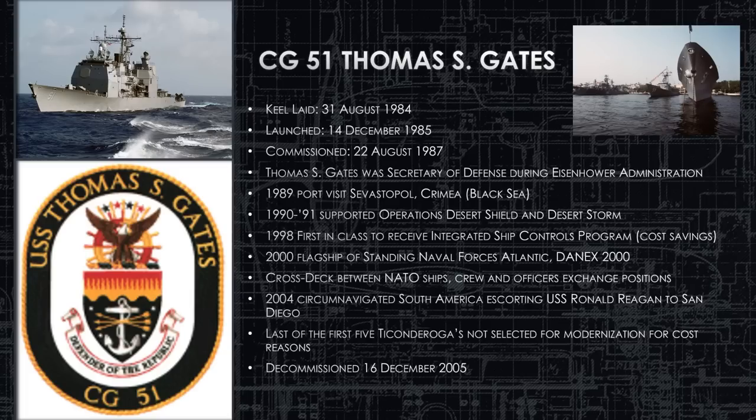Anyway, in 2004, 4 years later, circumnavigated South America escorting the USS Ronald Reagan to San Diego because she wouldn't fit in the Panama Canal. She had to go the long way around. So Thomas S. Gates escorts her around South America. She's the last of the first five Ticonderogas not selected for modernization for cost reasons. So she is on the chopping block already, and she is finally decommissioned in 2005.